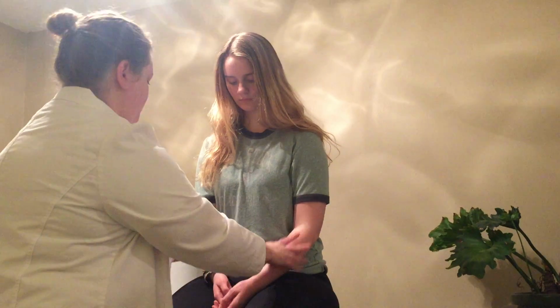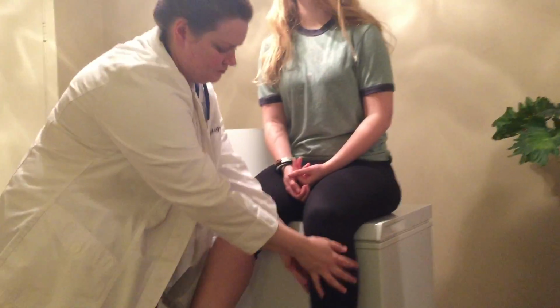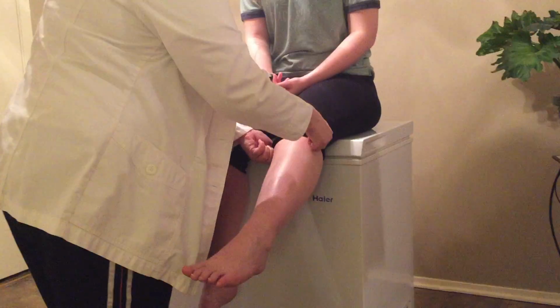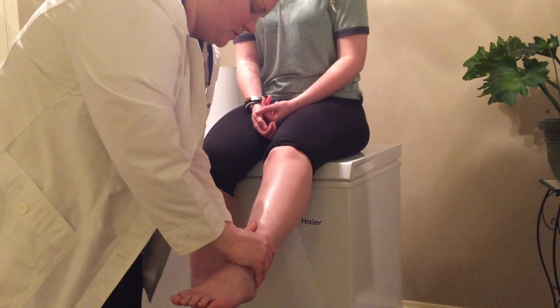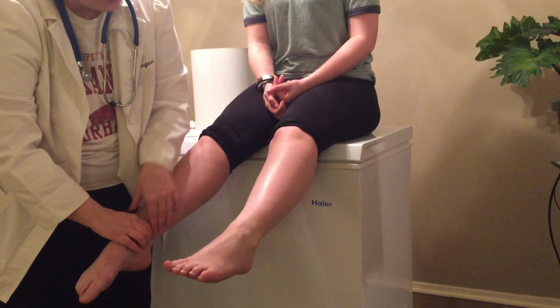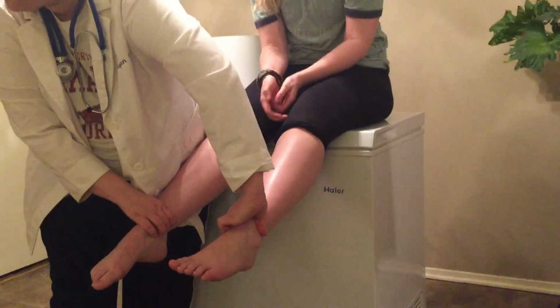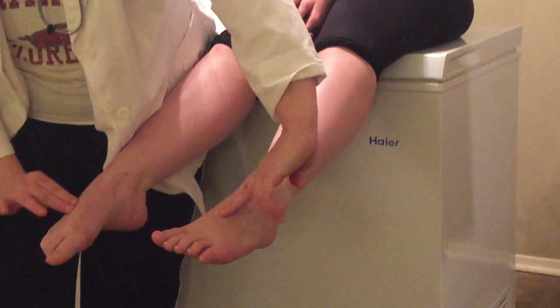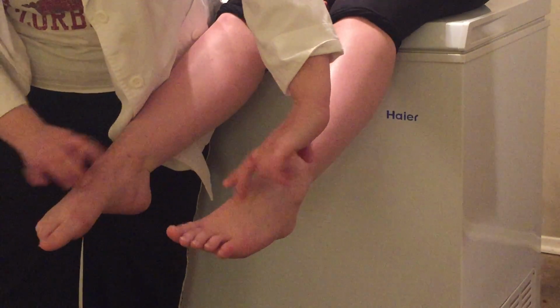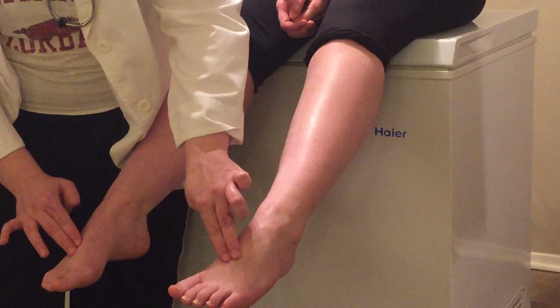I can already see that the skin's uniform in color from your knee down to your ankles. Skin seems to be uniform in color. I'm not noting any edema. They look symmetrical. I'm going to go ahead and take your dorsalis pedis pulse right here. And the top here, this is your dorsalis pedis pulse. This is your posterior tibial. And I can feel both those pulses. Good.